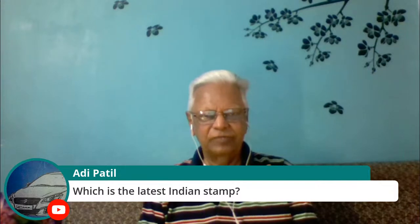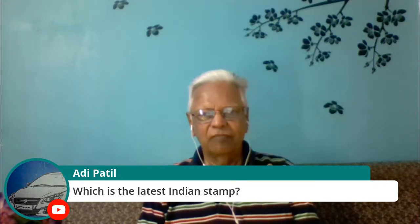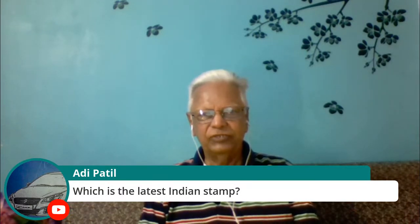The latest Indian stamp was released last week for coronavirus warriors, those who are giving service to prevent coronavirus. On that, four stamps have been issued, 10 rupees each.